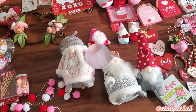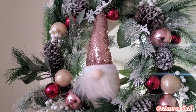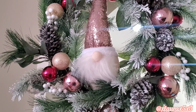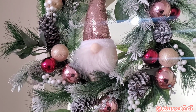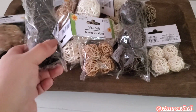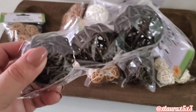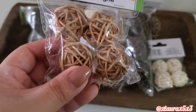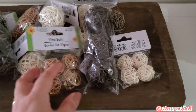Okay. I also have this wreath that I will be using. I like it because it's still wintry. We are getting snow every other day here in Pennsylvania, so this is just perfect for the weather outside. I don't know if you guys remember that I shared these fillers from Dollar Tree last spring or last summer. So I will be using them now.